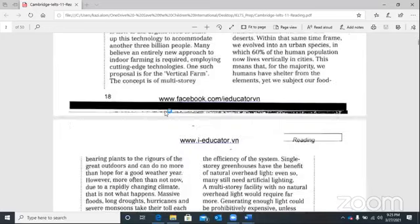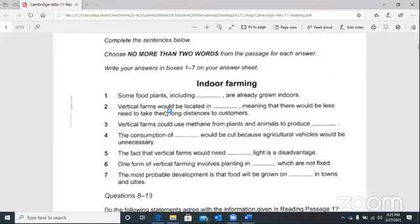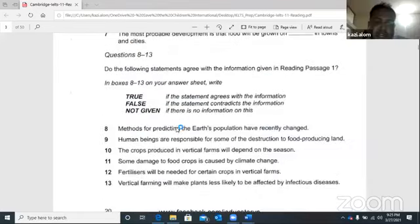Look, it is not given. The method of prediction of our population has recently changed. Have they changed some method? Method means the way of making something. Did they mention some method of population increase? They didn't mention any method. That's why it is not given.